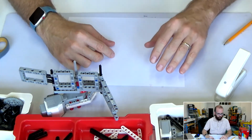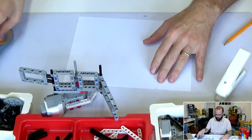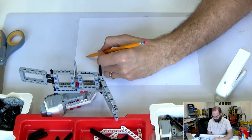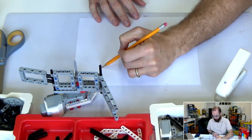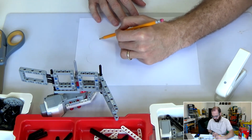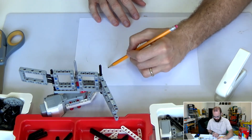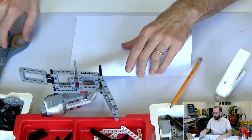Okay, so if we're gonna make a face, we probably want something that's a bit curved. I'm just gonna kind of make the head, and we want it on both sides. And then there's gonna be like a fold, so it's like a mirror. Let's just try this out.